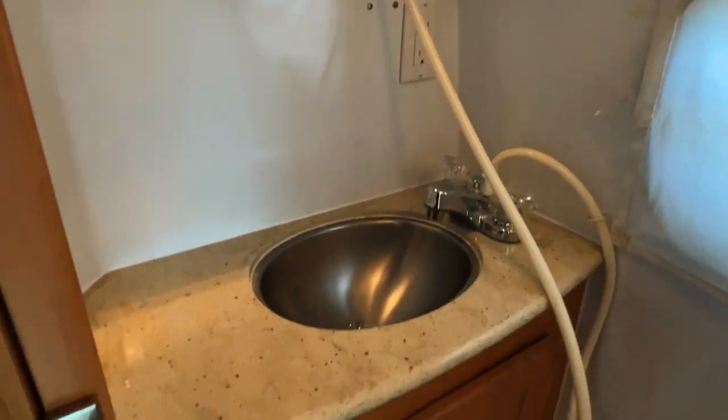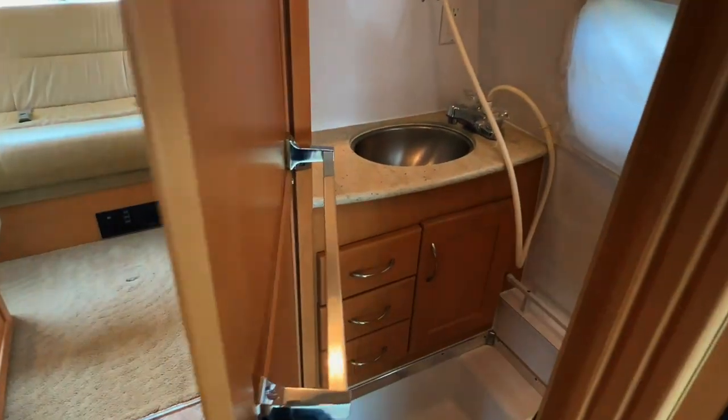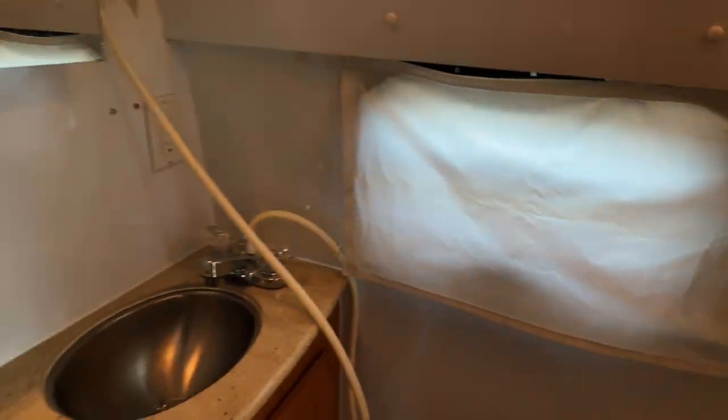Got a 110 plug there. Corian countertops in here as well. We also got a window that opens here. So we do have a vent on this window.